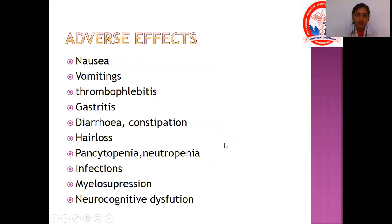So the adverse effects of neoadjuvant therapy or any chemotherapy are nausea, vomiting, thrombophlebitis, gastritis. Thrombophlebitis is because of inflammation of the vein in which the chemotherapy drug is being introduced and infused. And gastritis and diarrhea are because chemotherapy affects the fast, highly dividing cells. So gastric mucosa and hair follicles are rapidly dividing cells, so they are generally affected. Which causes gastritis, diarrhea, hair loss, constipation, and all.